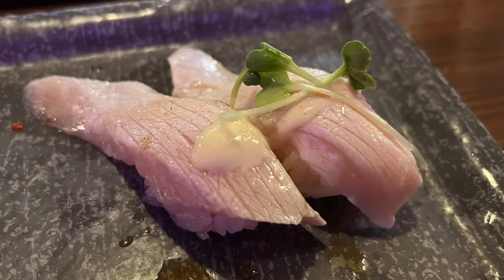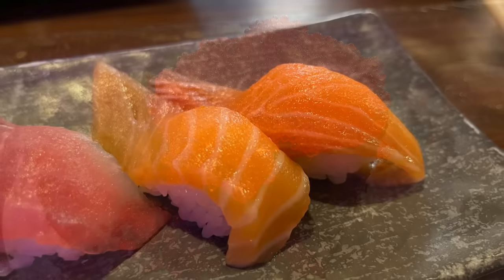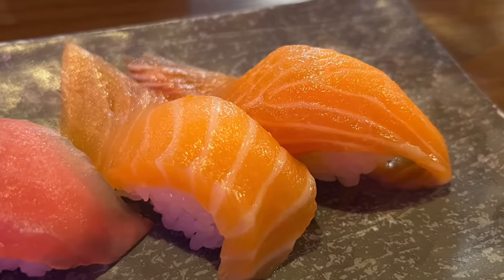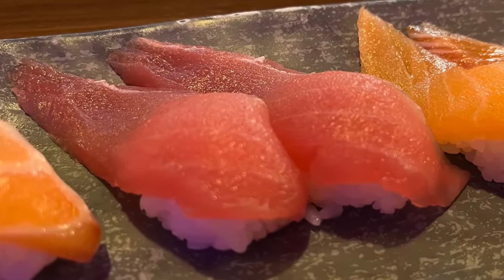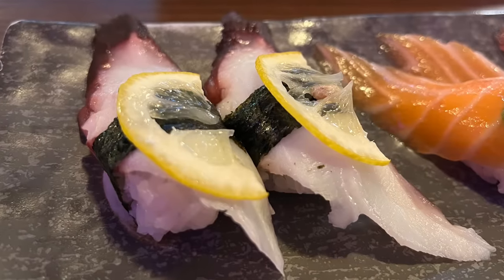So good. All right. The nigiri has arrived. Take a closer look. It's looking pretty good, guys. And it doesn't look like they put too much rice in it either. Let's see. The salmon's pretty darn good.